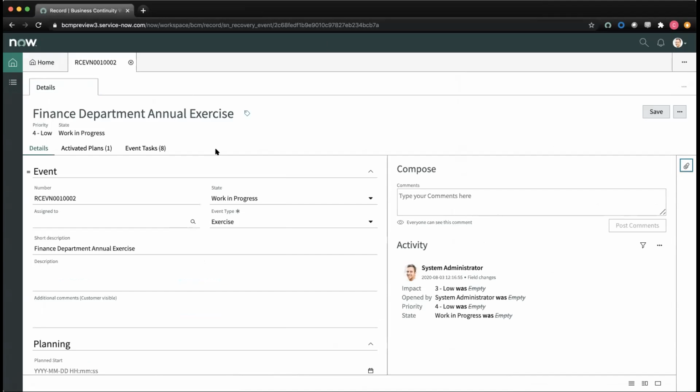So you'll notice it really kind of breaks down into three key components. The first is going to be our details. This is where we can define what type of event it is. We can assign it to individuals. We can add description and things like that.